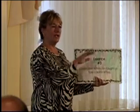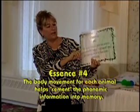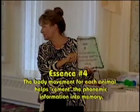And then, as you're writing, how many times are you using a lowercase letter? 95% of the time. Yet what does our keyboard look like? And how hard do you have to work to make it? Capital letters are less significant than the lowercase. So what we need to do, again, is change our thinking around and say, we're going to do what's best for kids. Essence number 4, the body movement, and you're going to be learning those in just a few minutes.